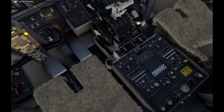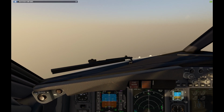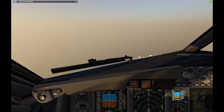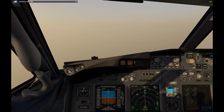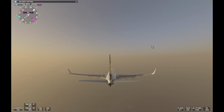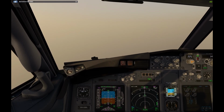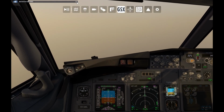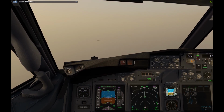Eurotrans 905 Whiskey, when vacated contact ground, 121.9. When vacated contact ground, 121.9, Eurotrans 905 Whiskey. Alpine 7301, go around. Go around, Alpine 7301. Ryanair 2 November Yankee, wind 149 degrees at 3 knots, cleared to land 23. Cleared to land 23, Ryanair 2 November Yankee.